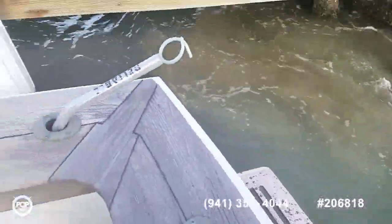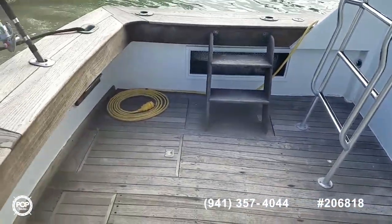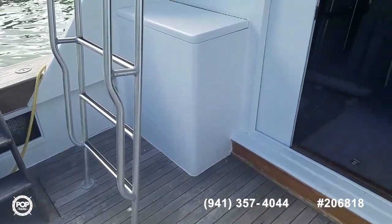Sweet spot cruise for this, 22 knots. Tons of deck space, ready to reel in those monsters.